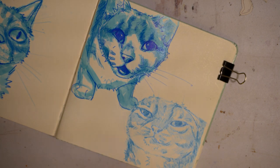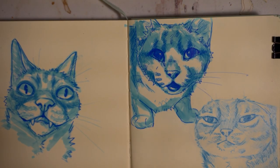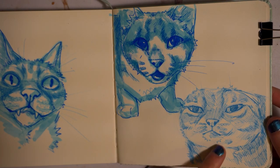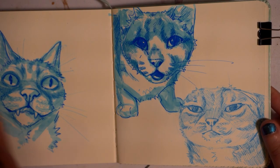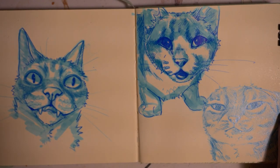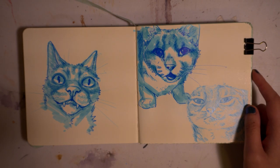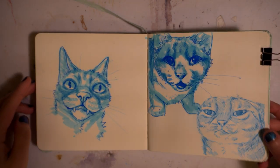Yeah, those are the cats that I just drew today. Would you look at that? So in terms of sketchbooks spicing up things, this one really looks stupid, by the way, in my opinion. But anyway, in terms of spicing things up for your sketchbook, I'm going to zoom out a little bit. There I am. There's a lot of things that you could do.